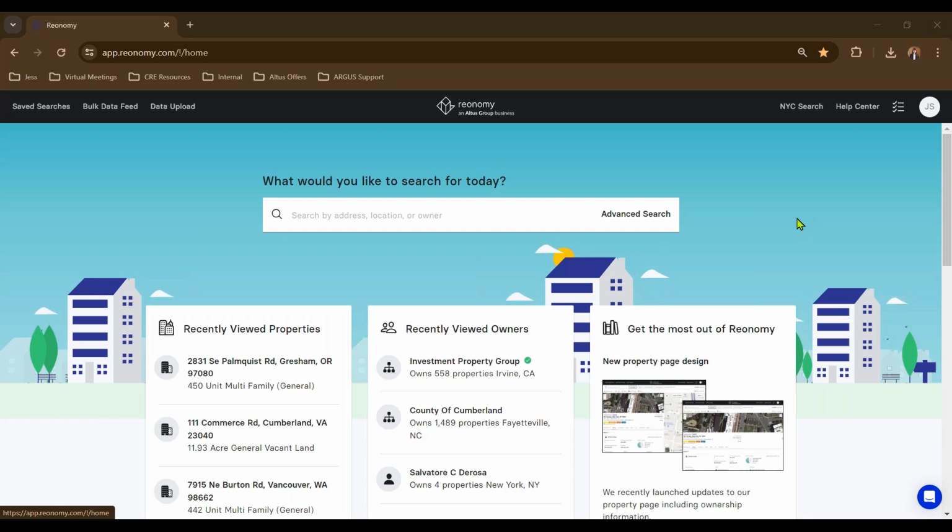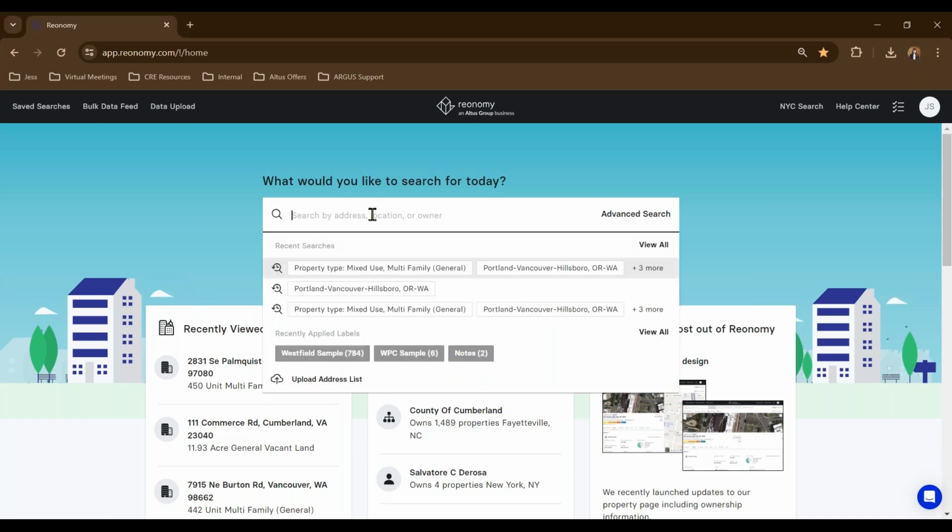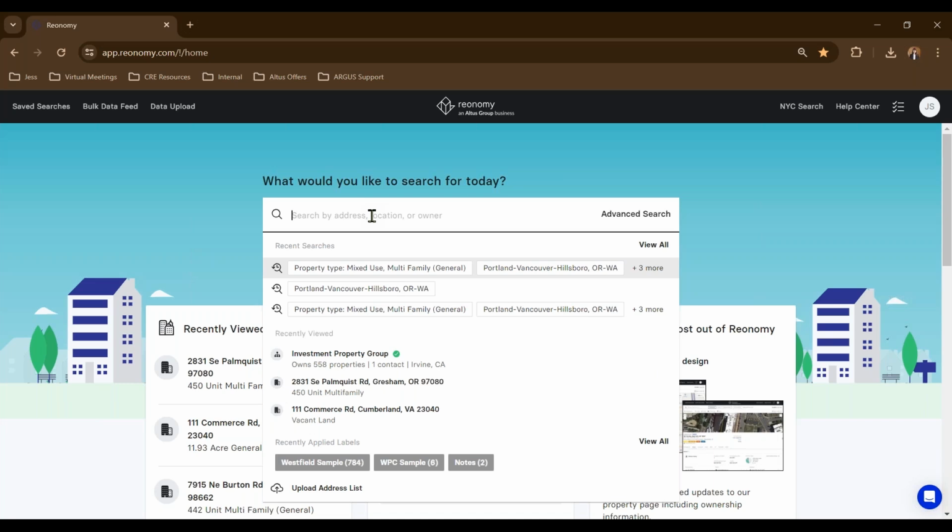Now, you can search within the web platform by an address. If you've got a specific location you want to find, you can enter an address, a point of interest, or even a specific owner whose portfolio you're looking to explore or get to know a little bit more. You can also start to leverage our many filters so that you'll start to curate a list of properties that meet maybe certain investment criteria.